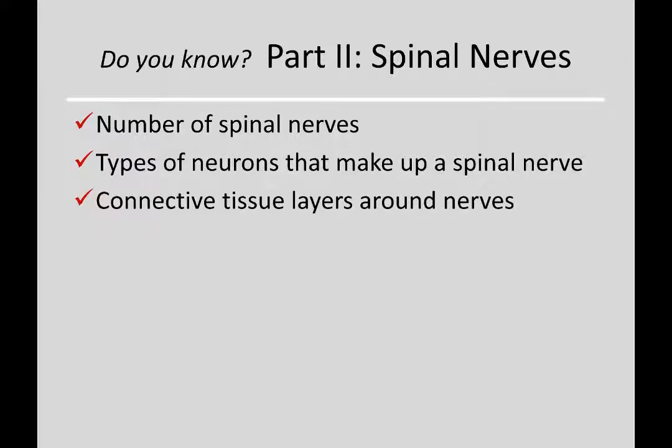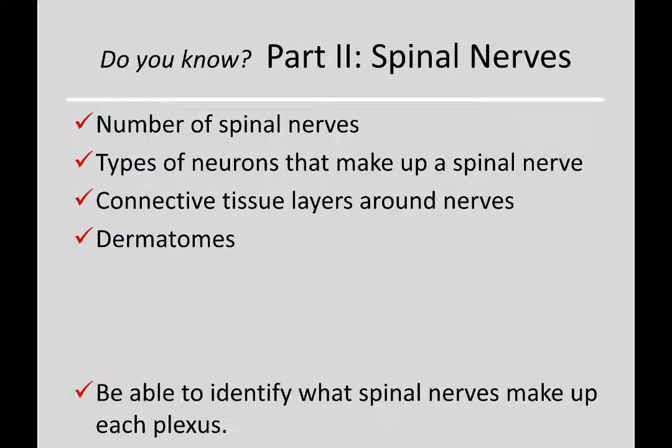You have the connective tissue layers around the nerves. Who could tell me the name of the connective tissue around a single neuron? Endoneurium. Who knows of a tissue around a group of neurons? The perineurium. And who can tell me the name of the connective tissue around a whole entire nerve? It would be epineurium. Dermatomes are strips of skin that are innervated by specific sensory neurons that match up with the spinal nerves that are coming off the spinal cord.